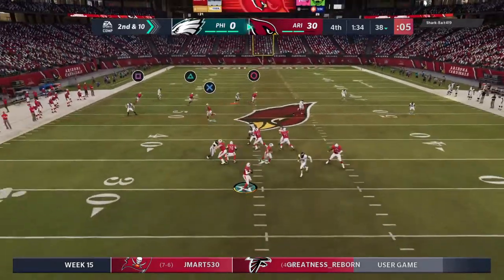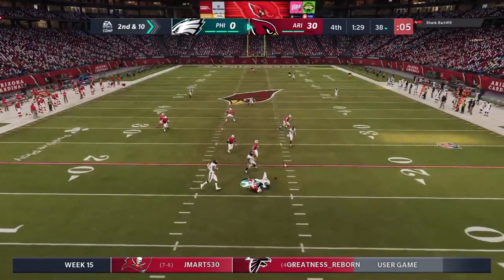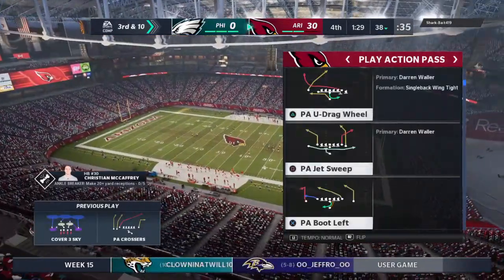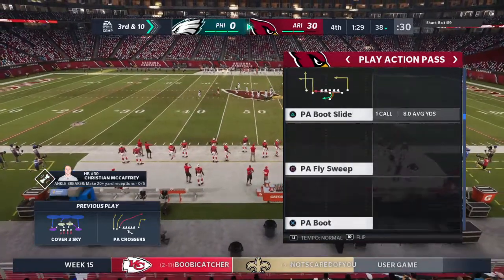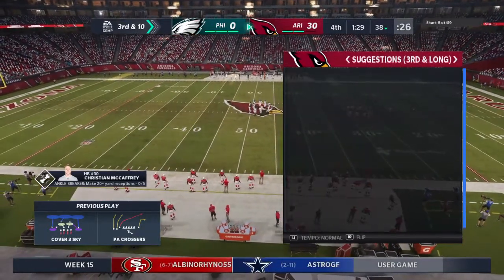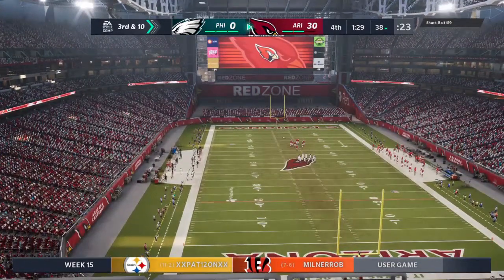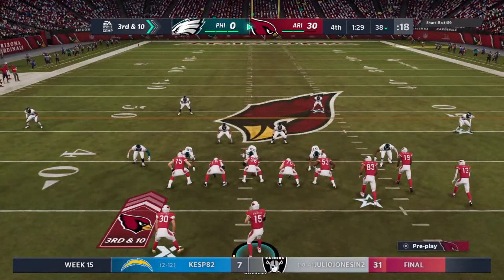They fake the handoff. Now Murray, forced out to his left. And, boy, that one drops incomplete, but if he was hit a fraction sooner, it may have been a fumble. An incomplete pass on 2nd down. It muddles things a little bit here. This is 3rd and 10.